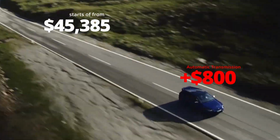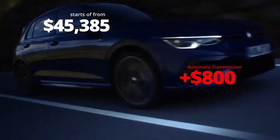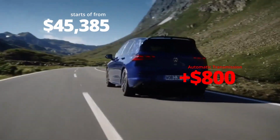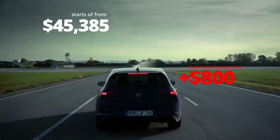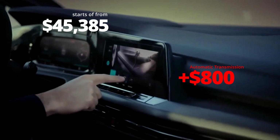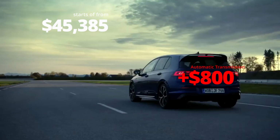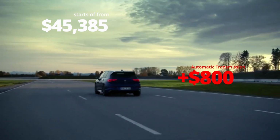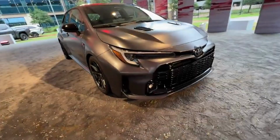Okay, now the Golf R is available at VW dealerships right now, and so if you can't wait for the Honda Civic and the GR Corolla, then you can just jump into any VW dealership right now and you can have yourself a cool 2023 Volkswagen Golf R for around $47,000 with all the goodies. So we don't yet have the price and information for the Honda Civic Type R, but the US spec Toyota GR Corolla pricing just became public, and it's a sweetener, guys.